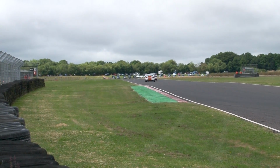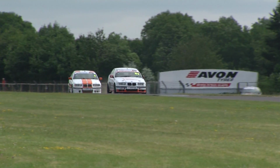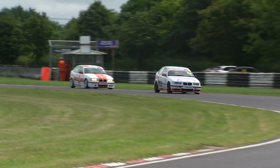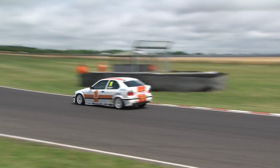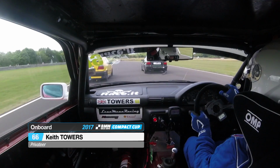Now, this is such a high-speed circuit, the slipstream definitely does come into play, and so if Gornall loses the tow, he may struggle to close in on Steve Daly again. He's now trying the distraction tactics, flicking the headlights on to try and put off Steve Daly. That little flash of light in the mirror, you'd be surprised what an effect that can have on the driver in front.